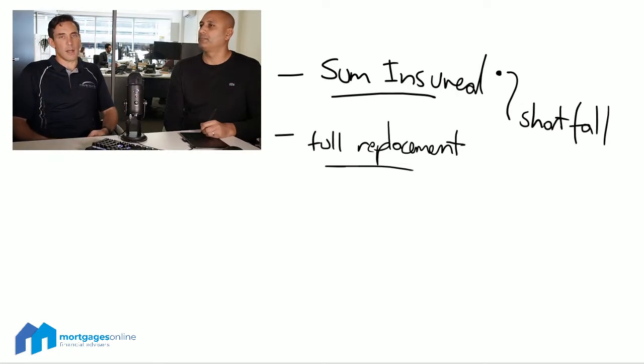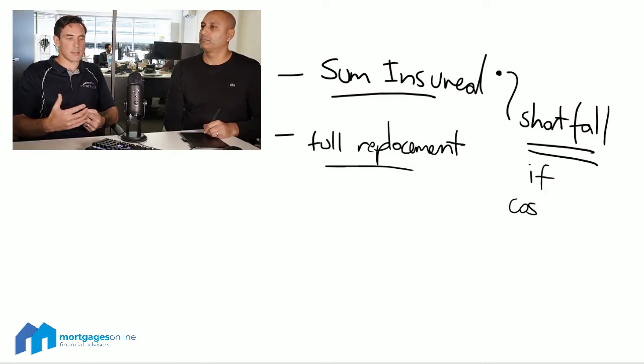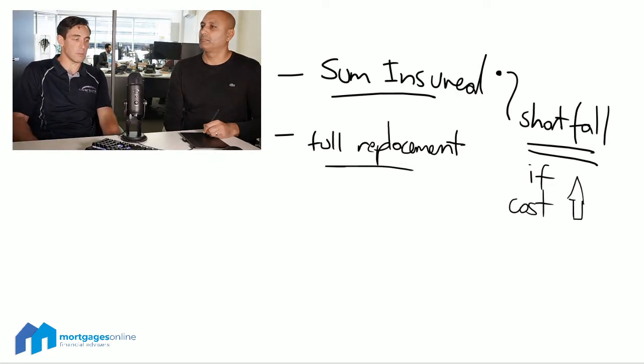Correct, that's exactly right. Because they haven't regularly reviewed their sums insured, and they possibly haven't had the right advice. It's made it an expensive exercise for them ultimately.